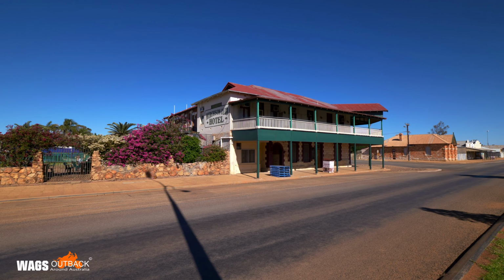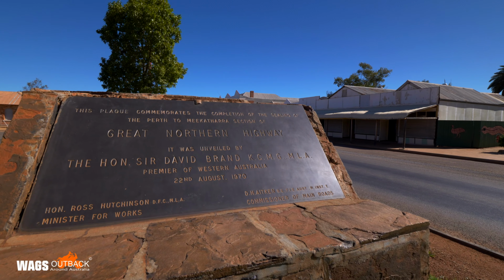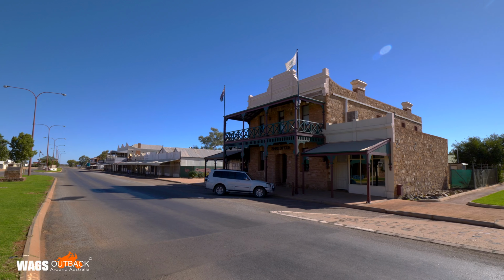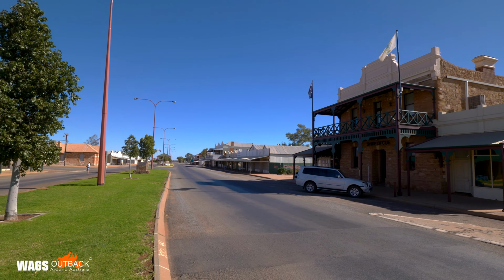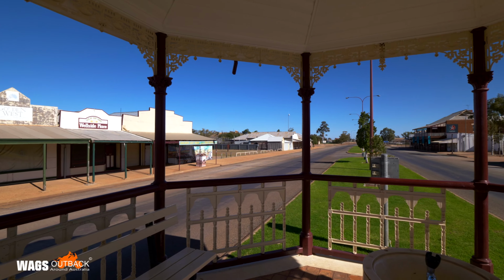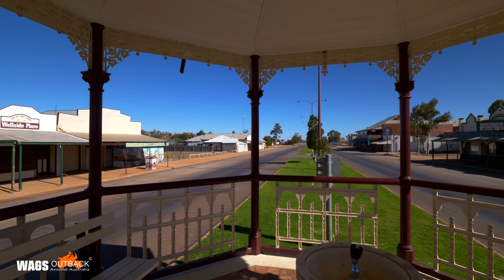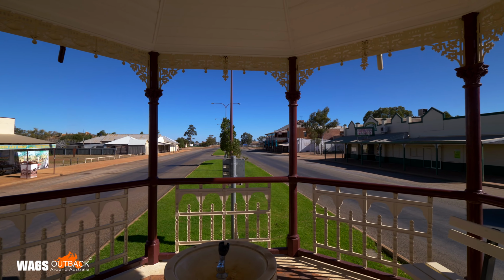After the war, many of the mines did not reopen. Adding to that, the Great Depression and the fall in gold prices, the population fell back to around 500. The town still has some beautiful buildings intact, constructed from the limestone that was quarried from the local area. In the middle of the very wide street is a little rotunda, which marks the site of the first well sunk in the town.